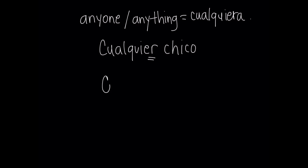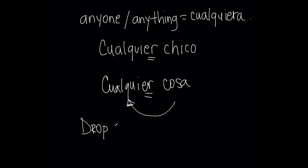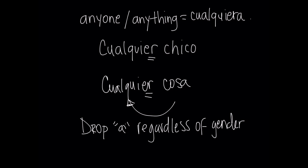So now let's take a look at the last series of adjectives that have a spelling change. In Spanish, the equivalent of the word anyone or anything is cualquiera. When cualquiera goes before the noun, so for instance, any boy, then notice that there is a spelling change. The A drops. Cualquier chico. Or for instance, if I want to say anything, then it would be cualquier cosa. So basically, you drop the A, regardless of the gender of the noun.